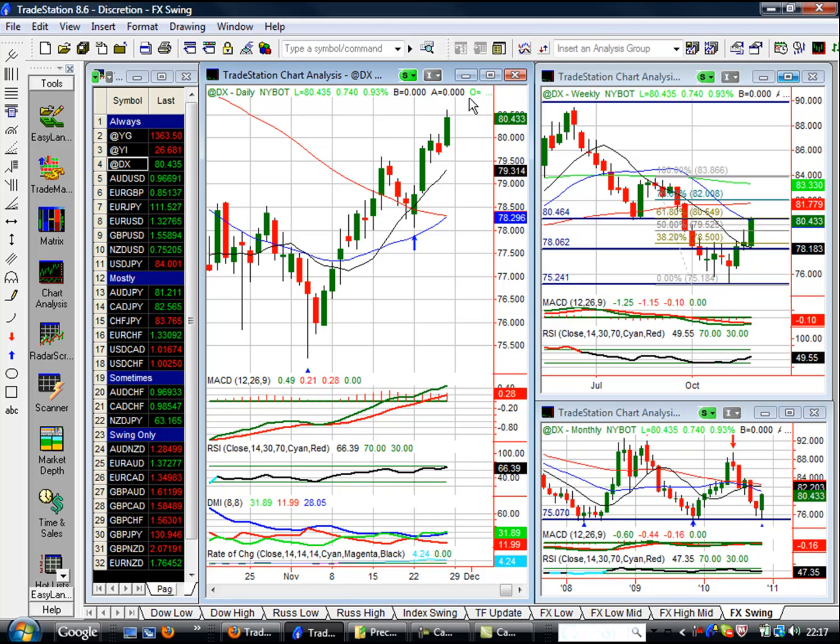Can we break through it? A pullback down and then a failure at 80.50 would be a bad indication, and an indication that we're likely to continue downwards. When I say bad, sorry, I mean bearish.